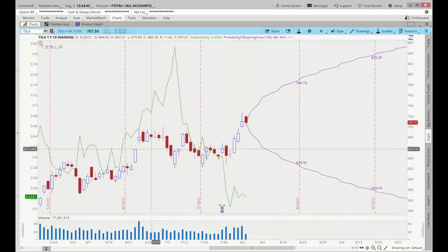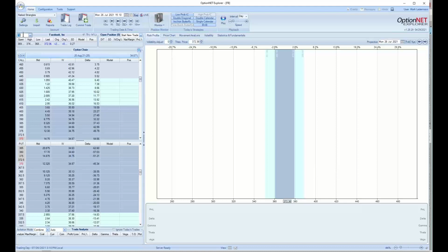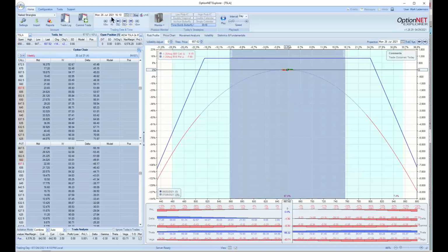So I'm going to jump over to the one platform so we can go back in time. That's the advantage to the one platform. I can go back in time. Let's go find TSLA here. And that's the right date, July 26th. I modeled this up, but I think I was in the wrong time frame. I got to go to the close, at the time I modeled this up. So there it is, and there's the same trade, and this takes us back in time to July 26th.